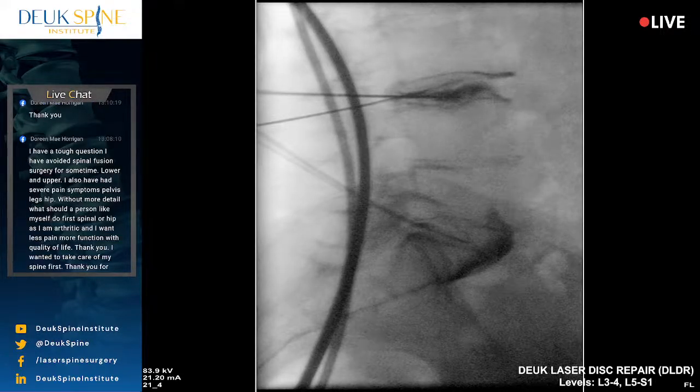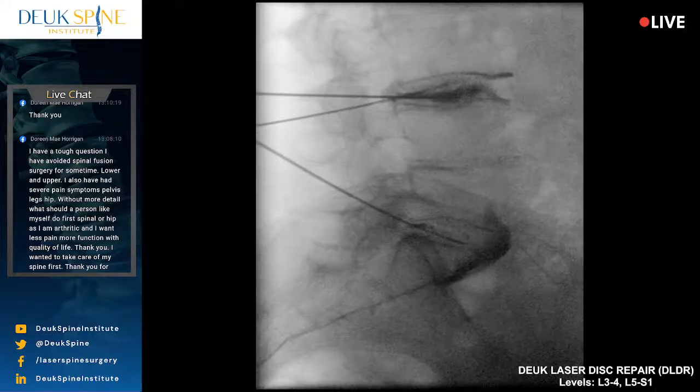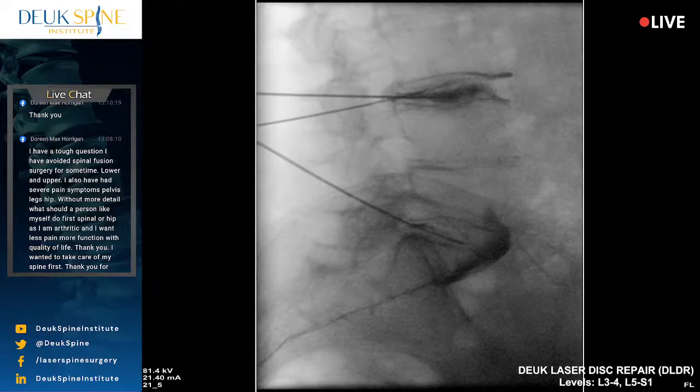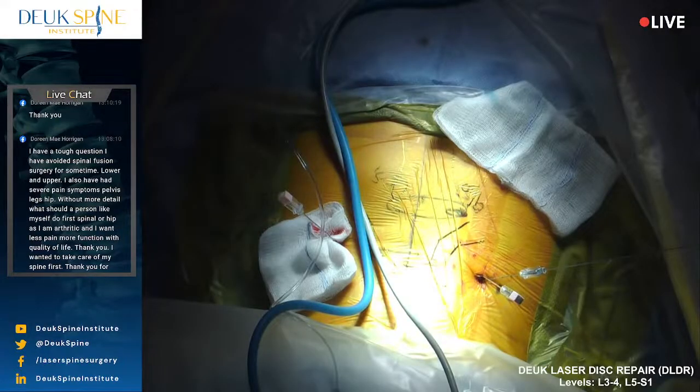If your doctor is recommending a fusion, it doesn't mean you need a fusion. It means that's all they know how to do. So if you're out there and you have a herniated disc or a bulging disc and you've got back or neck pain and your doctor's told you you don't need treatment, they're wrong. You do need treatment to get rid of your pain.